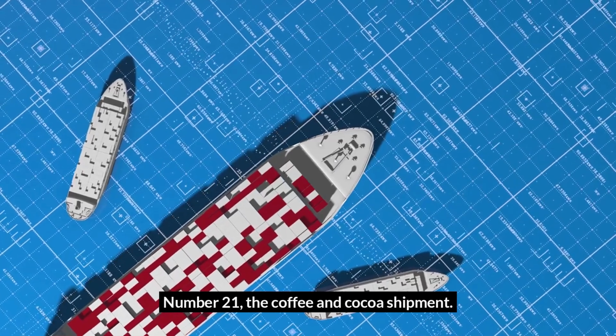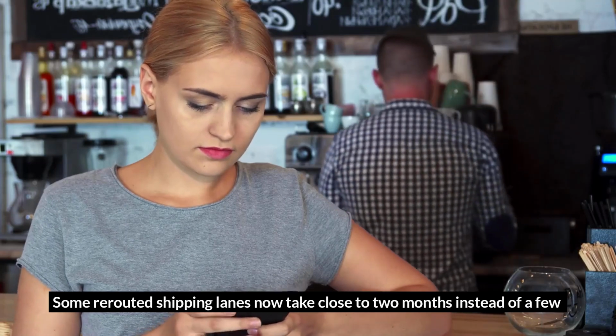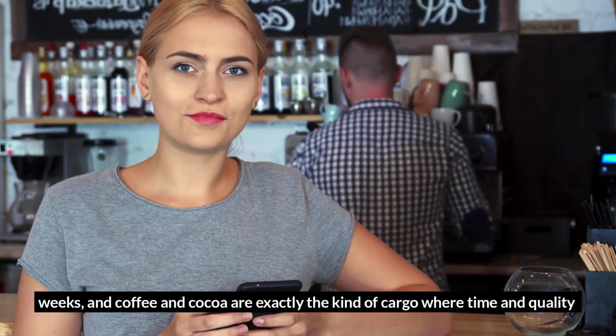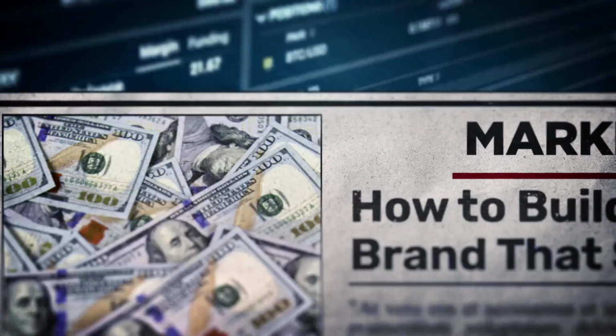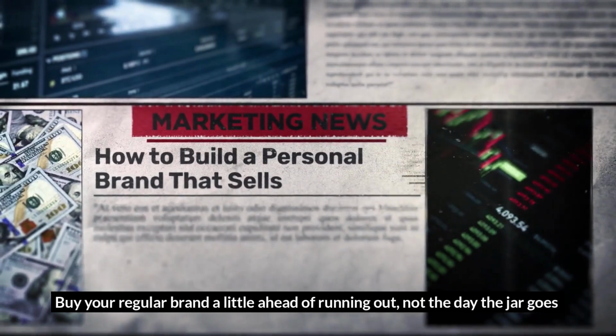Number 21. The coffee and cocoa shipment. Some rerouted shipping lanes now take close to 2 months instead of a few weeks, and coffee and cocoa are exactly the kind of cargo where time and quality are connected. The bag isn't disappearing. The price per pound is creeping up before it does. Buy your regular brand a little ahead of running out, not the day the jar goes empty.